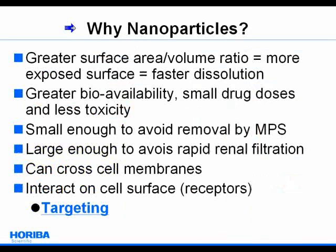But we're talking about nanoparticles for drug delivery, and why nanoparticles? Why do we want them to be small? Well, part of it is because as we make these particles smaller, we improve the surface area to volume ratio. So there's more exposed surface, and since there's more exposed surface, these particles are going to dissolve quicker, and also the solubility may work a lot better when it's in water, since it's a very small particle size. Since it is small, we improve the bioavailability. Sometimes we can get away with smaller doses, and there's less toxicity.